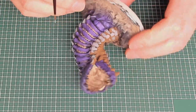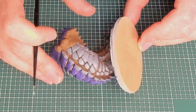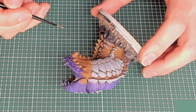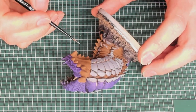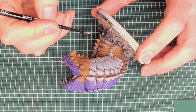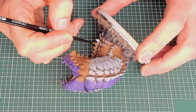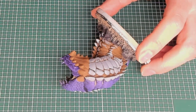Okay, so let's figure out the best angle of attack. I feel like that's going to be super hard for you guys to see anything. Good for me, probably not good for you. We'll give it a go. We'll start here and work our way through, and I'm just going to really sort of bulk put it on.